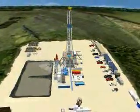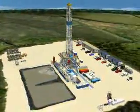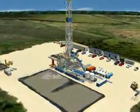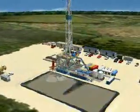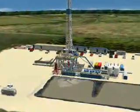Next, a pilot hole is dug at the precise location marked by the survey crew for the main hole. Two other holes, the mouse hole and the rat hole, are also dug in close proximity to the main hole to hold pieces of equipment and pipe during the drilling process. It's then time to bring in the rig equipment to rig up.